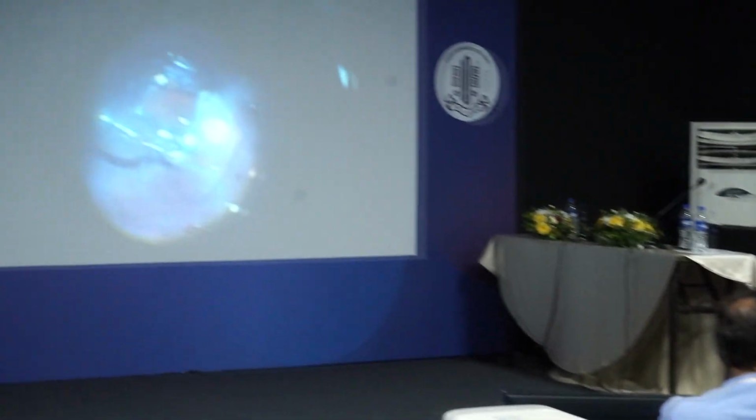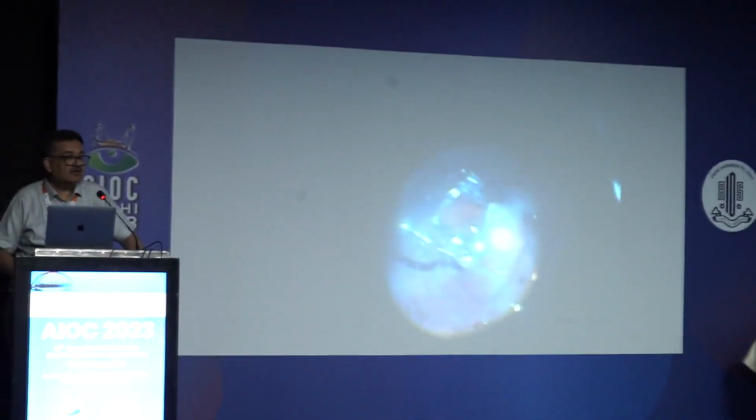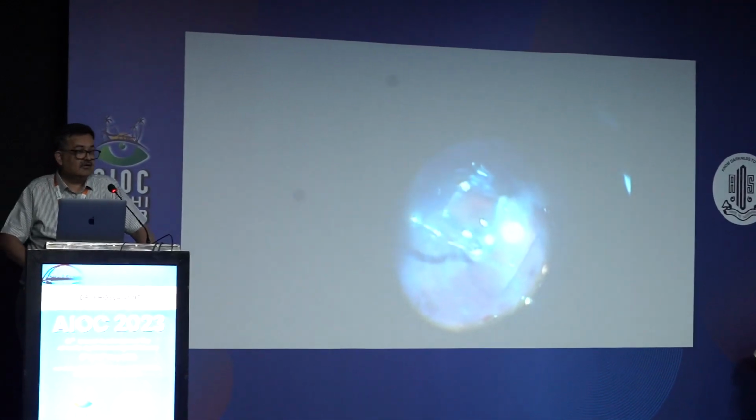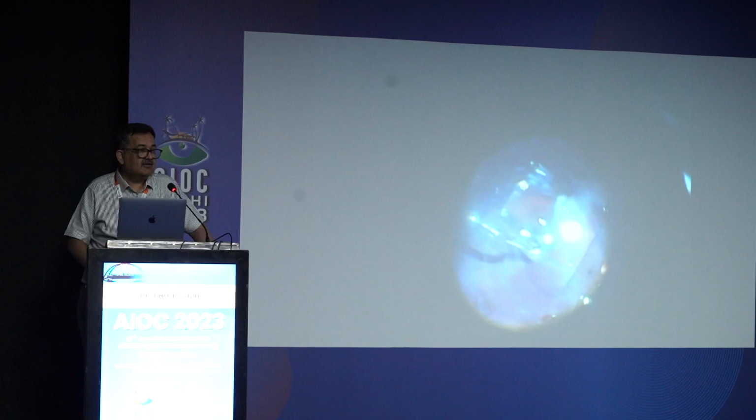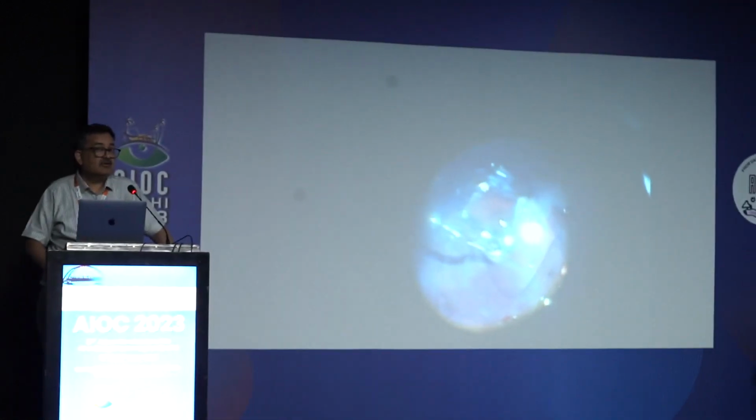If the posterior hyaloid had separated, it would have extended much more rapidly. But PVD is not there, so enough fluid is also not there. Free flow is not there. So whatever fluid is slowly accumulating, it is obviously going to accumulate. It took 2 to 3 weeks again for fluid to accumulate. And again it's a rivalry between.